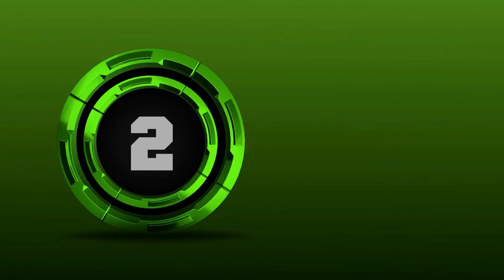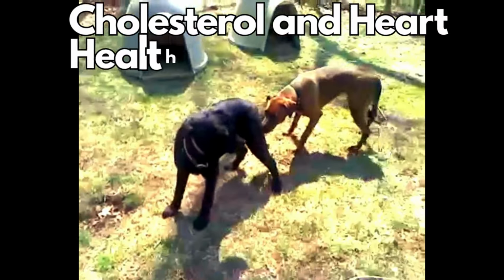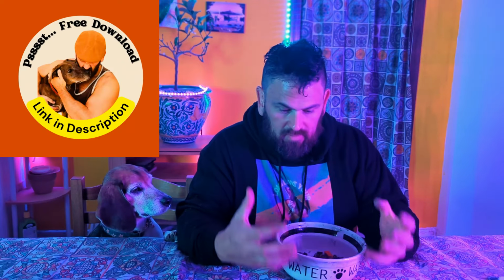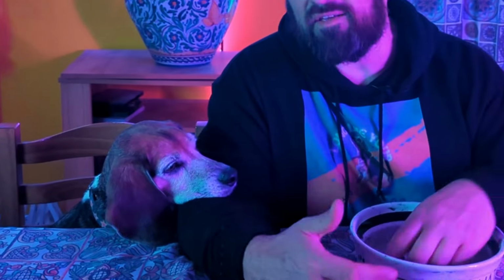What about number 2? Number 2, cholesterol and heart health. Now, it's not something that gets talked about a lot with dogs. Heart disease isn't a really huge problem for dogs, but with seniors, you want your dog's heart to pump blood well, so they can move around, so they have blood flow to their joints, into their organs, to their muscles, because of poor blood flow and poor oxygen flow. You have a senior dog in your house who doesn't want to walk, doesn't want to play, they're kind of miserable just because they feel tired and they feel very old.